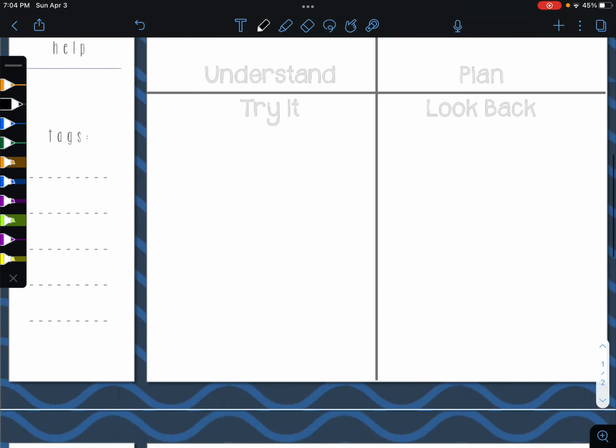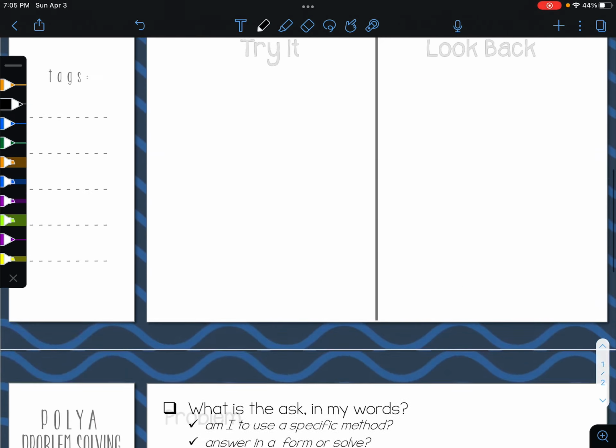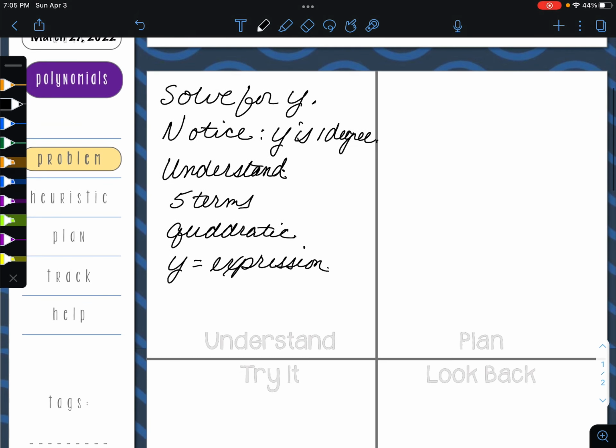And the last set of questions I want to think about is, what do I need to be monitoring for? Is this an obvious answer? I don't think so, because it's 5 terms. I think it's a reasonable problem. I can't see how we're not going to be able to solve for y. Does it look tricky, though? Yes. So I do want to be monitoring.